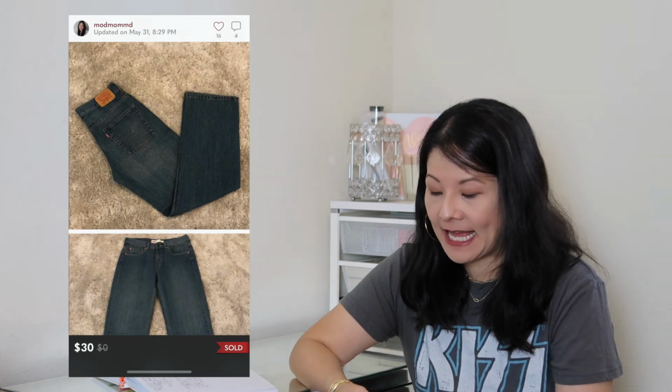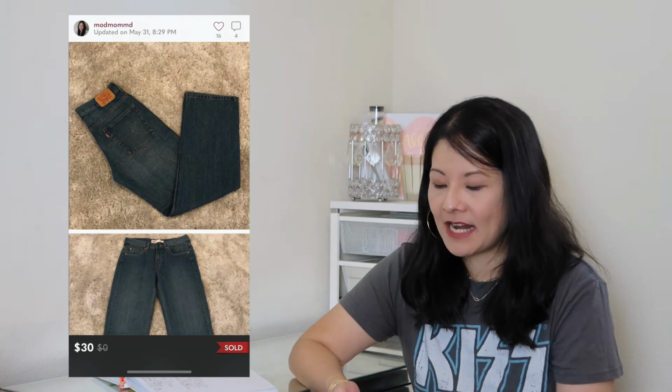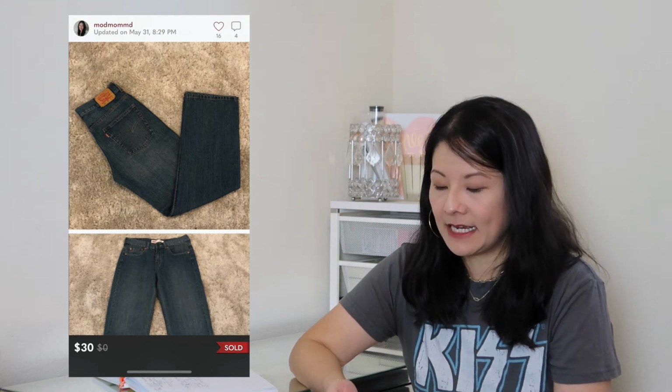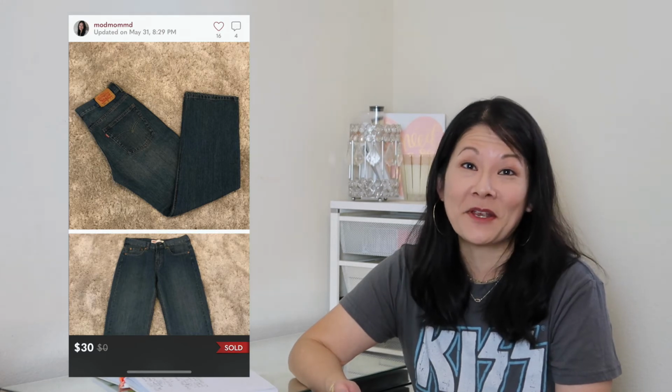The next item that sold was a pair of Levi's. It was a 550 relaxed straight leg mom jeans in a size 29. So this is kind of a classic Levi style, mid-wash, very classic look, I would say. So ultimately, I did accept a best offer of $30. So my net earnings were $24 on this pair of jeans.